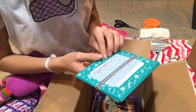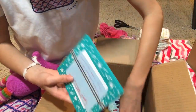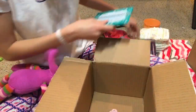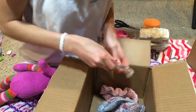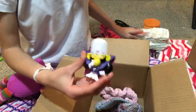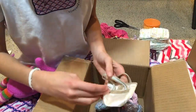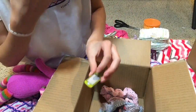Okay. This is like stuff for the babies, so from her babies. This is a book called The Never Girls in the Blink. There's some little pens. Oh, there's more little pens. Mojo Jojo. This is a little bag. A bouncy ball. I really like this little phone. I think this is our generation.